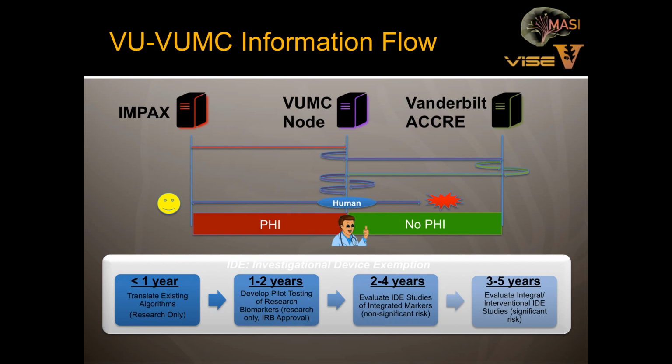So IMPACTS reroutes to a VUMC node that's locked in a server room that we cannot get access to ever. And then we have a human intervention step there that strips out all the identifying information, stores it in a database, pushes the anonymized data to ACCRE. ACCRE runs all the processing for us. The data is kicked back to the VUMC node. The identifying information is put back in the file header, and it kicks it back to the research PACS.